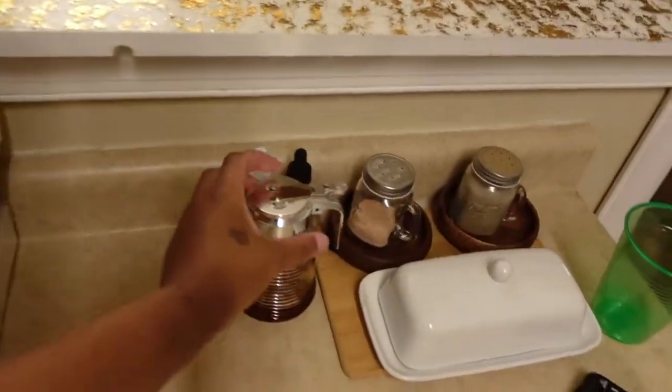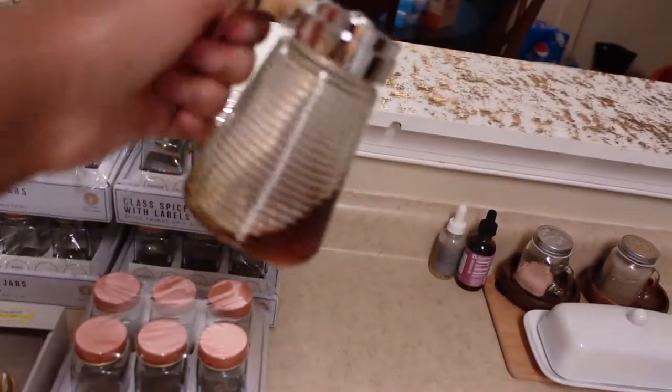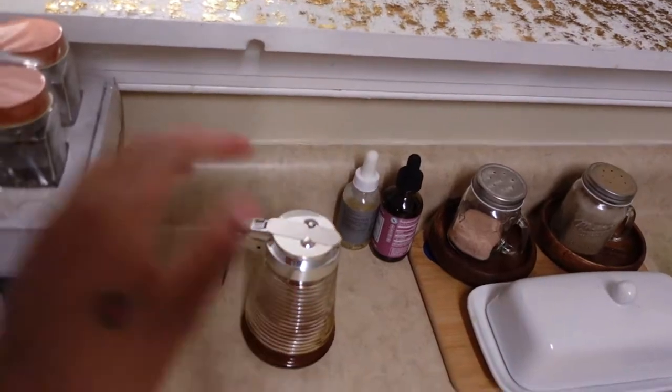And I got this from Cheating, my little syrup, so cute. So I put my agave in here and I use that for our smoothies.